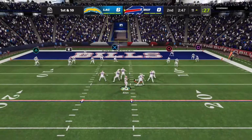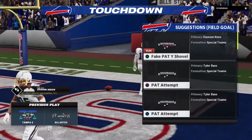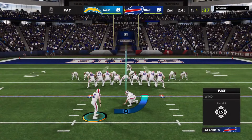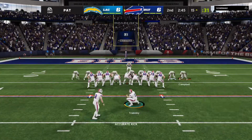Allen now on 1st down. This is caught. Touchdown, Bills. Josh Allen with a touchdown pass to the veteran Emmanuel Sanders. And the Bills are an extra point away from taking the lead. So it takes them just 3 plays here to find the end zone.